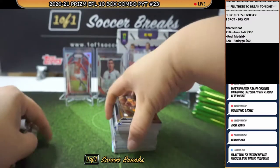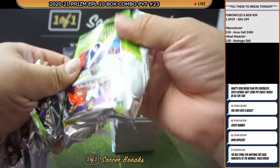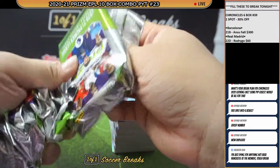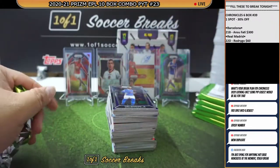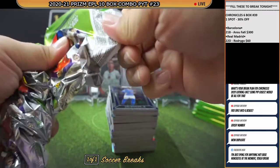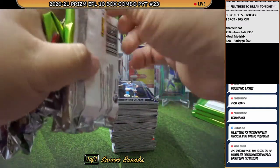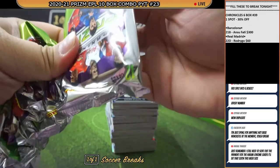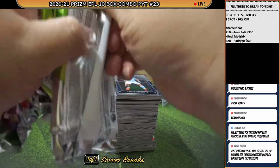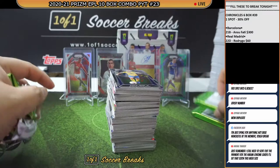There is still these two boxes of hobby. Hopefully something might come in for you that is not base. Well, technically the pink eyes are not base cards, so. And I'm pretty sure there are some. Ooh, I think we have a gold in the house. Is that a gold or not?